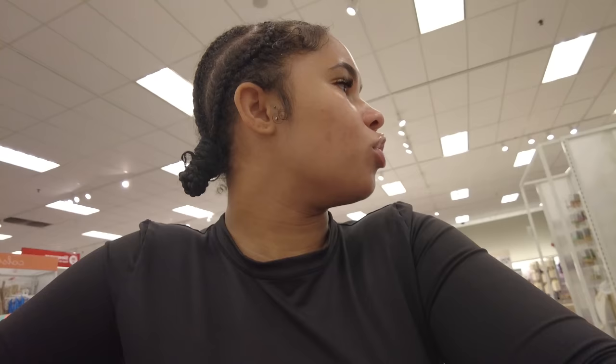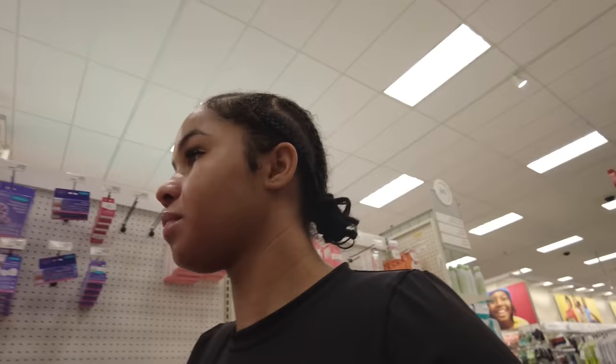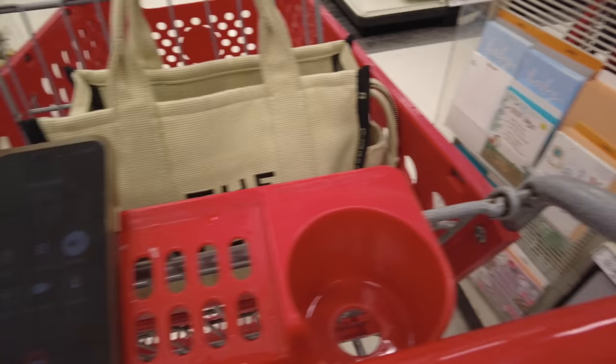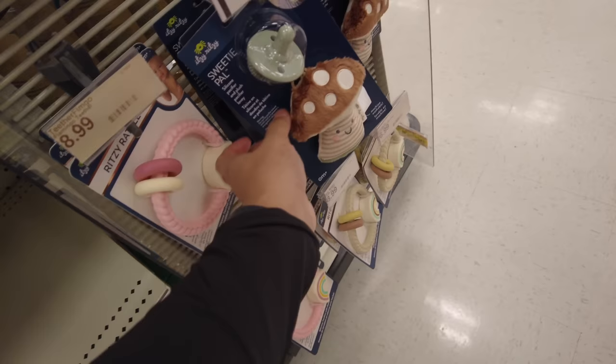This is cute. It's like a knitted bag for just the beach or like if I wear those pink heels. Ooh, I should look and see if Target got some sandals. I need some white heels. Okay, anyways, focus. Let's get the clothes and the other stuff. This is cute. This is aesthetic.